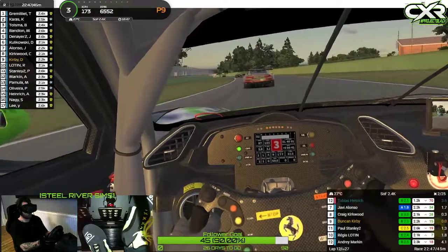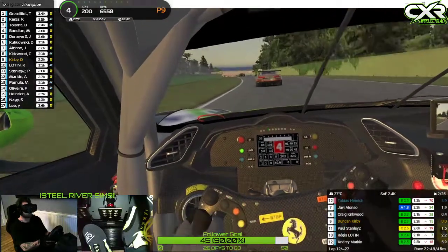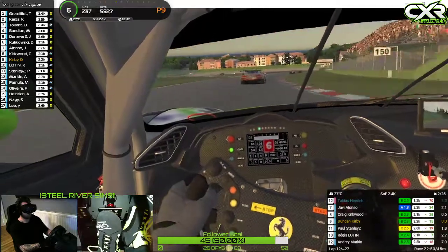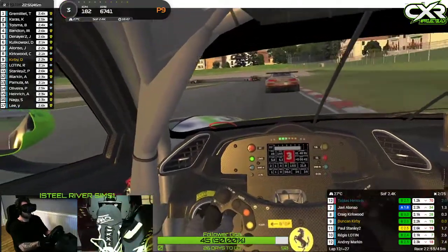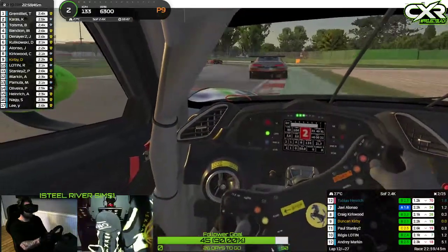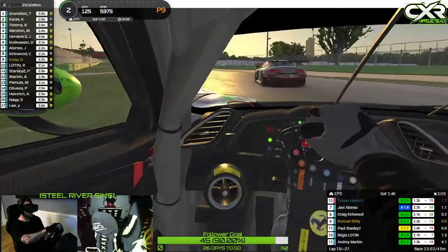BMW's going to lose his back end, I think, at some point. Guys behind me were previously in front of me, so I expect them to have a little bit more pace than me. Caught up in that incident earlier.